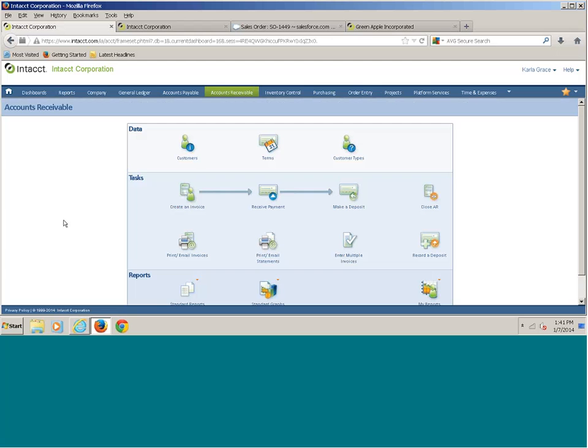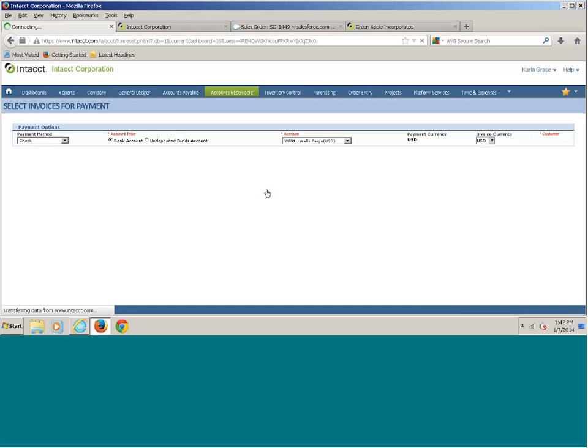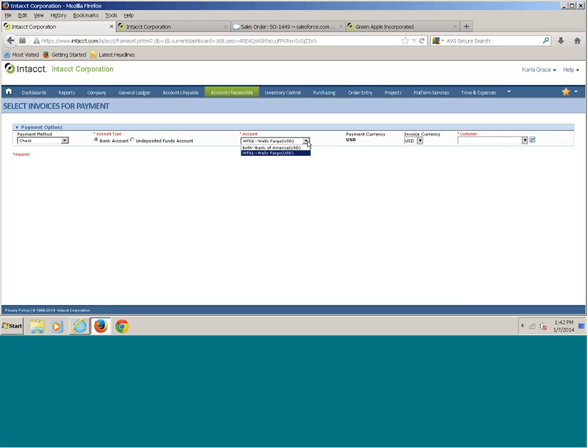So again, you've got your AR process map. You see here that you've got an area where you can receive payments. And that's where we'll pick this up, is at the receiving payments. Again, you've got the ability to have multiple banks that you can deposit to. I'm going to put this into Wells Fargo.